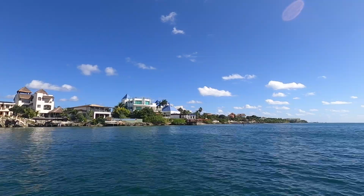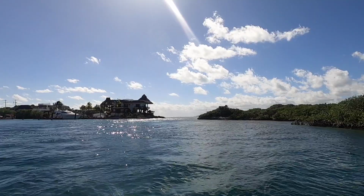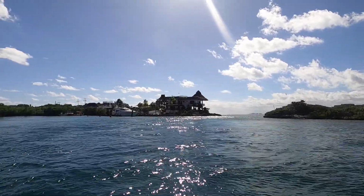There is a little passage that goes through, which you could be rather brave and use if you wanted to. We didn't go through it, except in the dinghy. But I've seen boats that go through there.